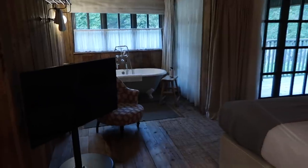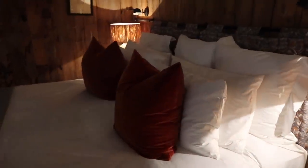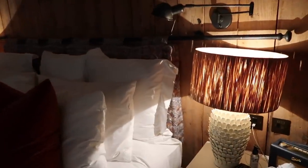But yeah, now it's time to change into something that is a little bit more accommodating on my food baby. Also, how gorgeous is our room? I think I've showed you the main room in the cabin, but this is mine and my friend Nay's room. So beautiful. I'm obsessed with these lamps.